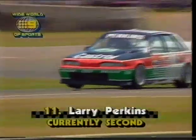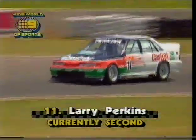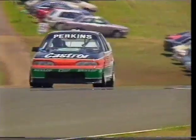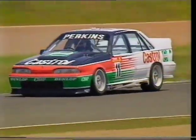Larry Perkins looks pretty comfortable at the moment. That car didn't look like it was going to go 3 or 4 laps after he was touched in that melee, because mad clouds of smoke were just pouring off the rear of the car. The offending bodywork has since come adrift. There it is there. You can see it flapping away in the breeze.